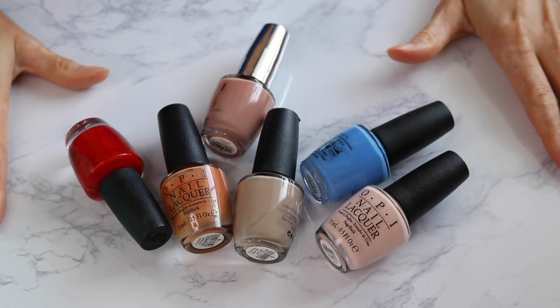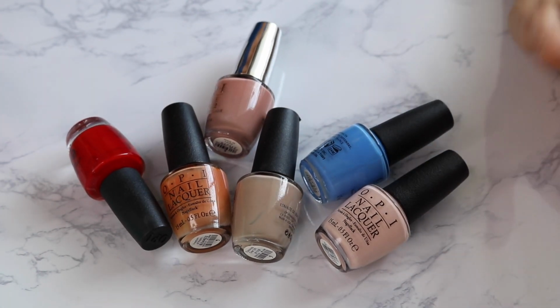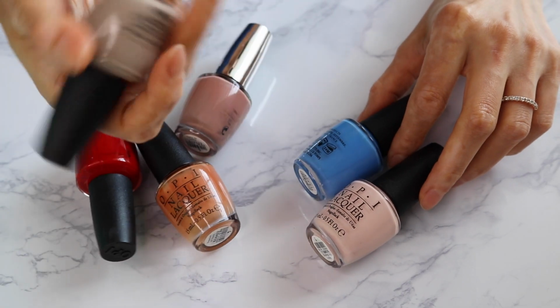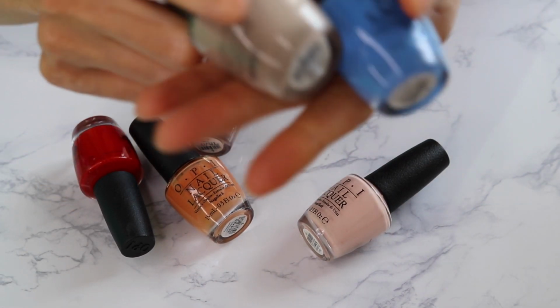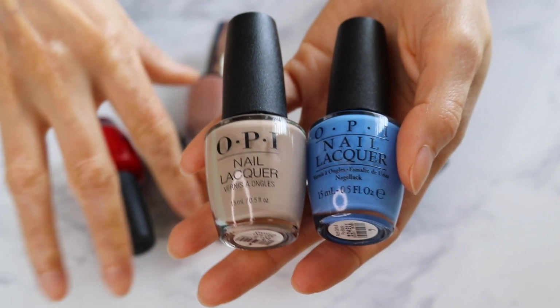So up next we have my OPIs. So as you can tell, it's a very condensed small collection. I don't have that many, but I know that the two that I use the least are going to be Coconuts over OPI and Rich Girls and Po' Boys. These two shades are probably the ones that I use the least in all of this little collection.